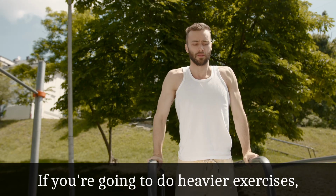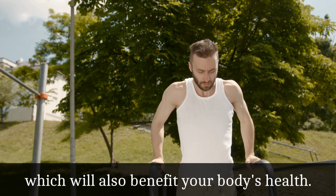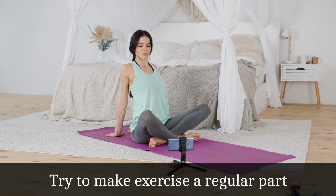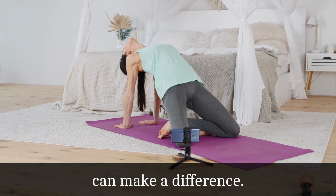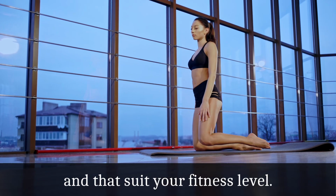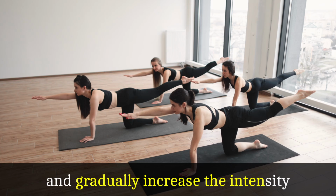If you're going to do heavier exercises, you can also excrete toxins through sweat, which will also benefit your body's health. Try to make exercise a regular part of your morning routine. Even 5-10 minutes of activity can make a difference. Choose exercises that you enjoy and that suit your fitness level. It's important to start slowly and gradually increase the intensity.